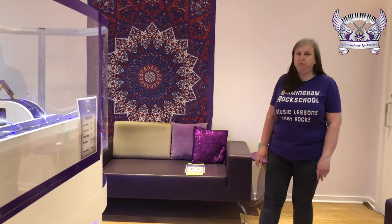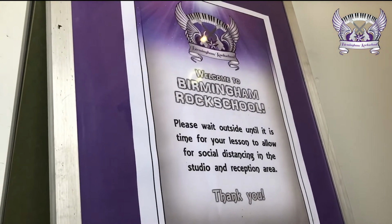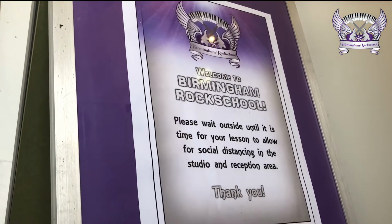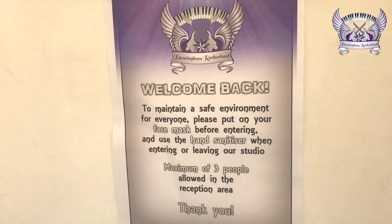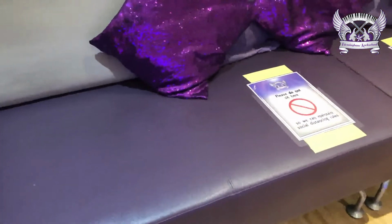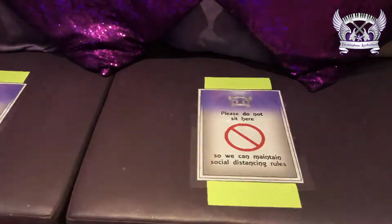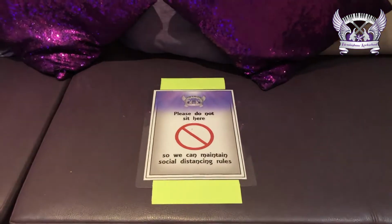As we've confirmed in our previous emails, we are asking if people who are accompanying students could maybe drop them off and pick them up at the end of lessons where possible. We do appreciate that for some people you will need to wait in reception during lessons. So we've got some please do not sit here signs just so that we can keep people socially distanced and keep everybody safe during their lessons.